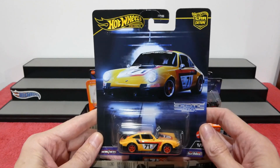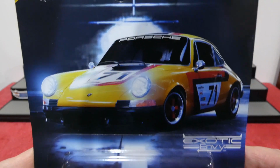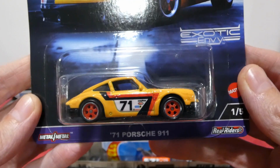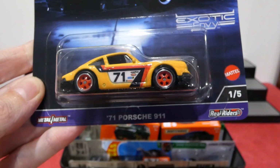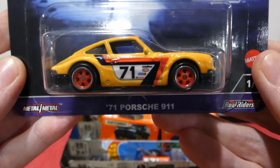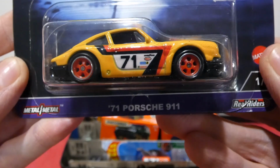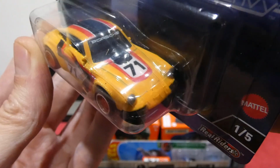Yes, this is the last car that I needed for the Exotic Envy set. How awesome is this? This is the Porsche 911 in that really cool race livery. Very nice, the 1971 Porsche 911. Love those red wheels. They actually stand out quite well. It's kind of like a mustard yellow color.